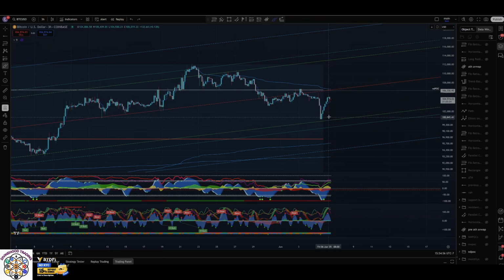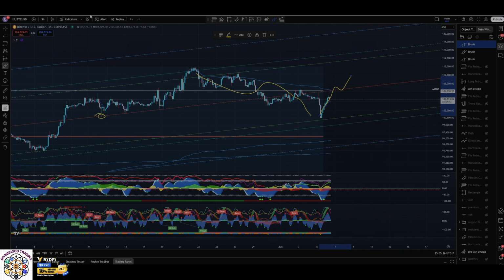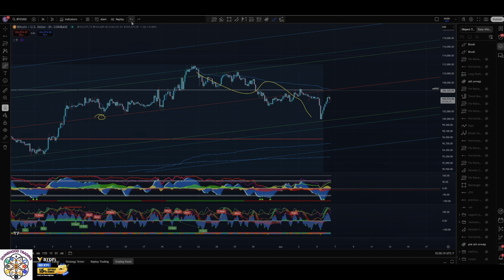But we could see, of course, bounces along the way, and there is a possibility that this was just a more complex correction to the downside to grab our range low liquidity. And if we do find reacceptance back above the macro value area high and the pitchfork midline, we could break out up to new all-time highs, potentially much higher. Okay, that is pretty much all that I'm looking at on Bitcoin.